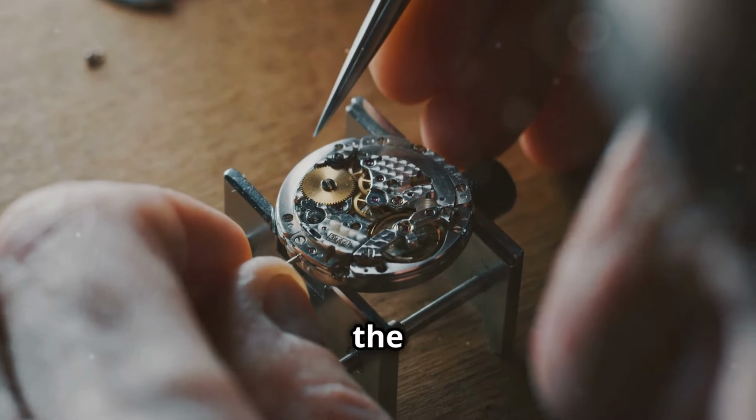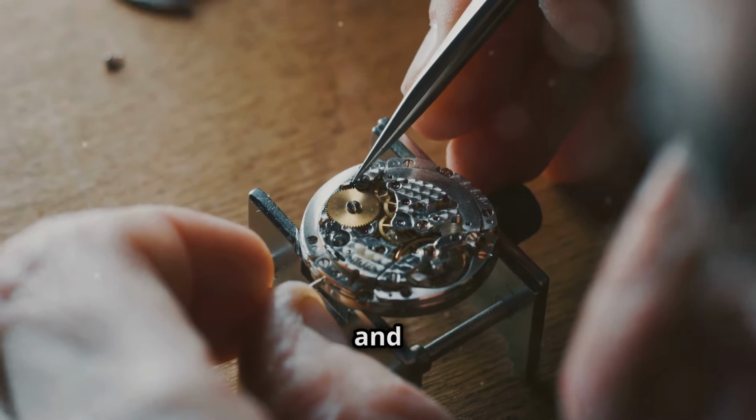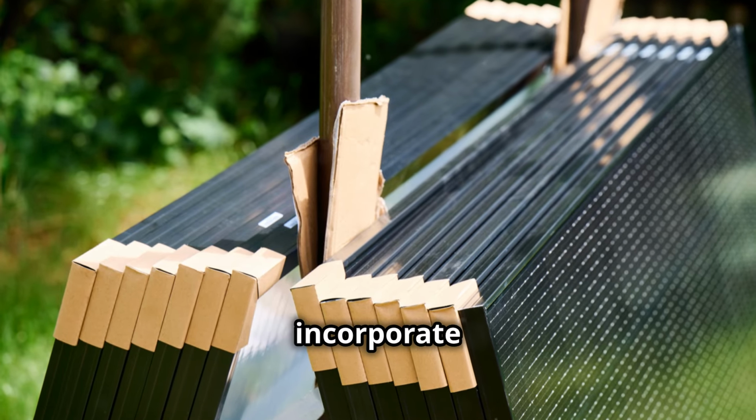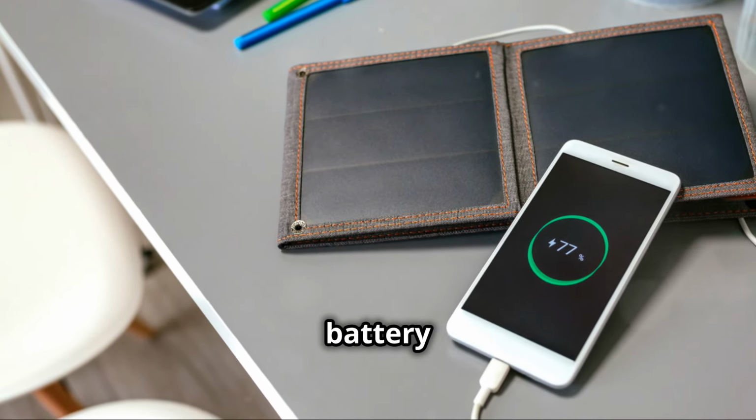Japanese watchmakers, on the other hand, have taken a different approach to innovation, focusing on practicality and technological integration. They were among the first to incorporate features like solar power, eliminating the need for battery changes.